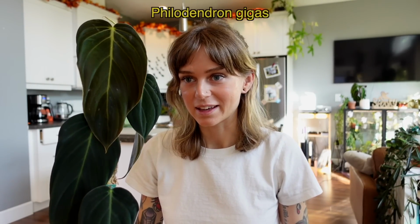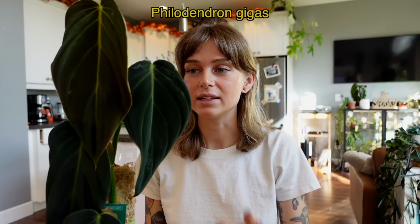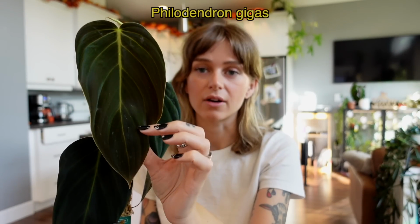Okay, next is another climber, and this is probably my favorite climber in my collection right now. I am absolutely smitten with it, and it is my Philodendron gigas. First of all, this thing is a beast. It is always pushing out a new leaf. It's actually insane how fast it grows. If you want a fast growing climbing velvet philodendron, get this one because it's crazy.